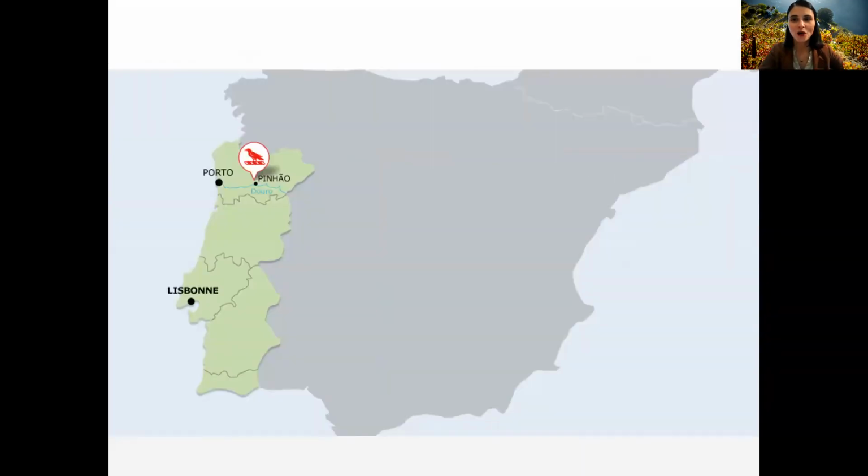I'm going to start sharing my screen to show you exactly where Quinta do Noval winery and vineyards are located. Here you can see a map with Portugal. Spain is the gray area. And you can see that the Quinta is in the north of the country, about 1.5 hours from Porto. And even though we are quite close to the Atlantic Ocean, we are actually in the rain shadow of the Marão and Alvão mountains, which makes the Douro Valley a very dry, hot wine region.